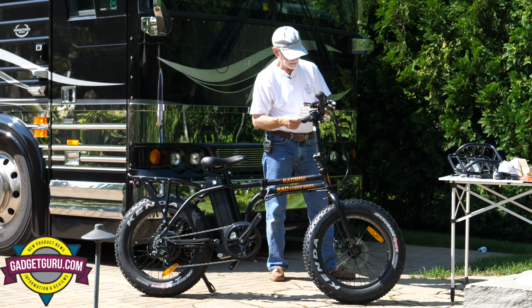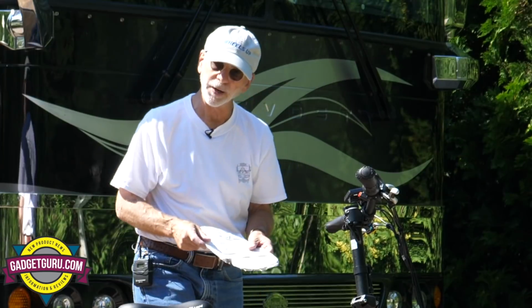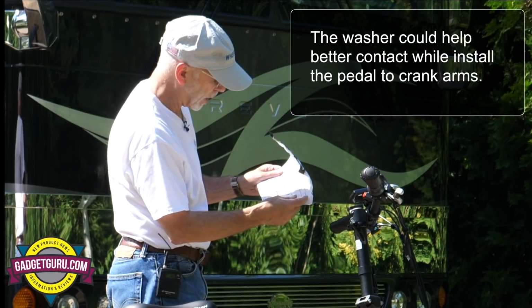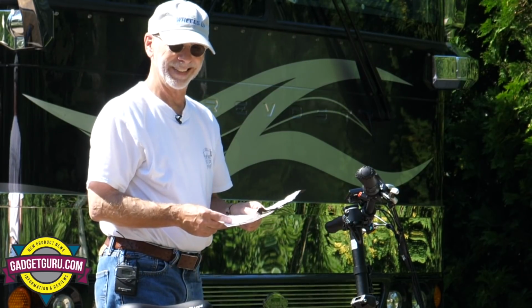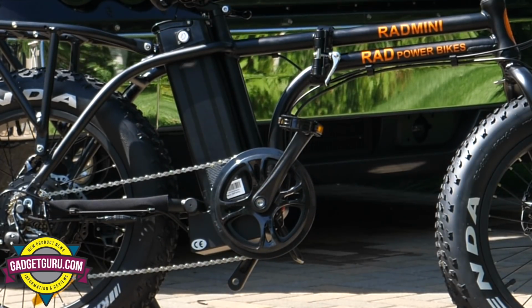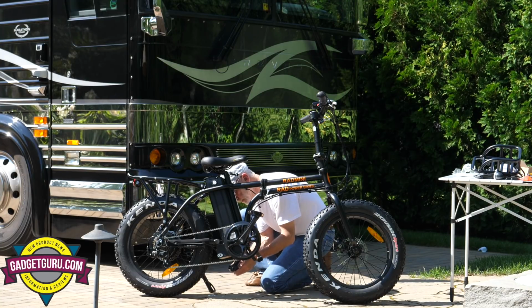Okay. Just want to see if there's any washers or anything that needs to go in. Yes, there is. The washer could help better contact while install the pedal to crank on. I'm going to read this verbatim. The washer could help better contact while install the pedal to crank arms. I don't think these instructions were made in the USA. You can't see me, I'm down here. You have to trust I'm actually putting the pedal in. Fast forward time.